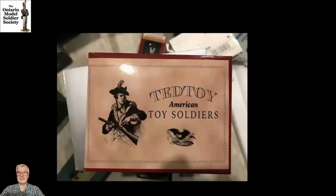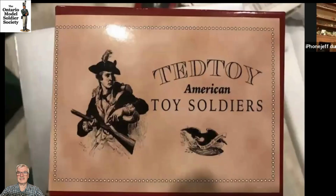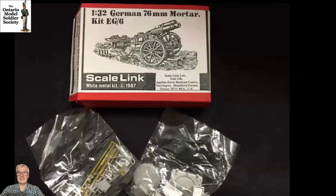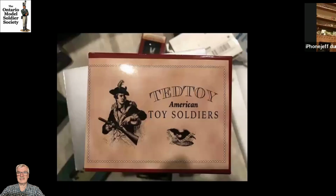Ted Toy, this is Ted Denton's. That's his last name. He's now with Britains, but he's not making his own soldiers anymore, I don't think. But he still has some. He's the operations manager at Britains. I picked up a set of his off eBay this last year.